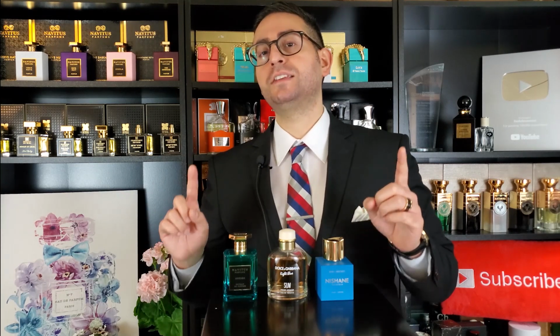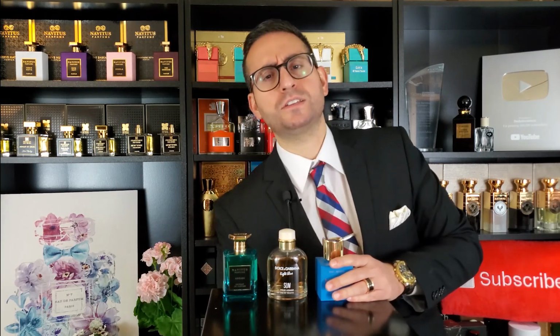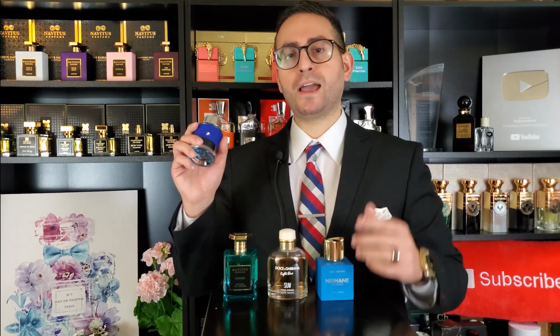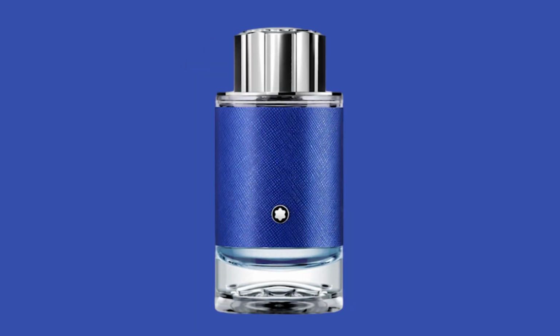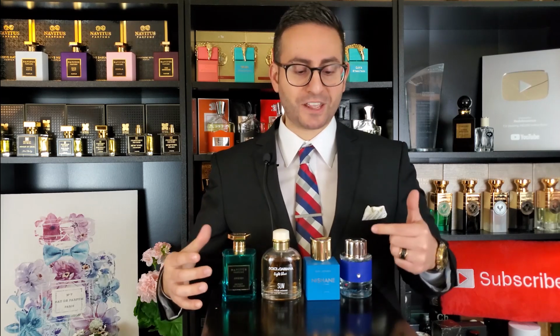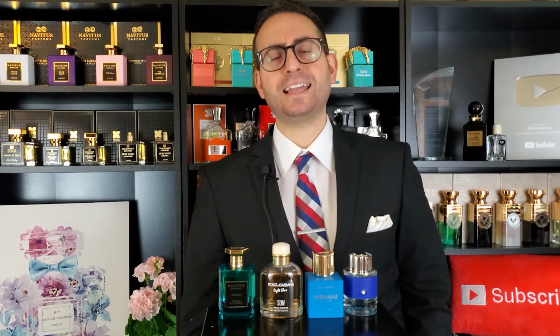And believe it or not, there's a designer fragrance that reminds me a lot of Ege by Nishane. Of course, it's done in a different manner, and it's not 100% the same, but it would fall under the same olfactive family. That fragrance by Montblanc is called Explorer Ultra Blue. Very different from the original Explorer. This has ambergris, it has some oceanic tendencies. It also has a fruity accord in here. So very interesting fragrance, and definitely the designer counterpart to Ege by Nishane.